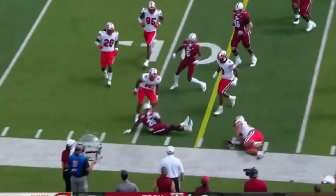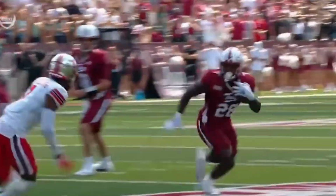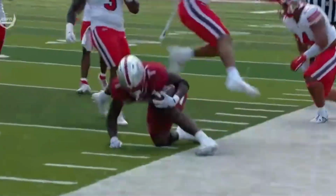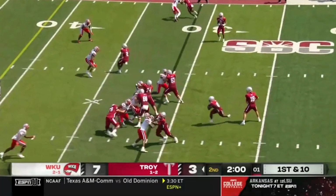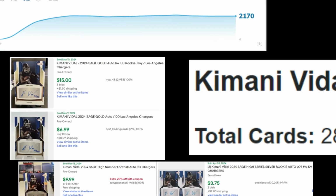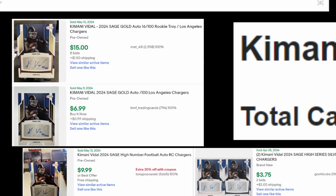J.K. Dobbins is coming off of several massive lower body injuries, and we don't know if he'll ever get healthy again in his career. And the running back room is a young man's game. So as a result, you can see dynasty value for Kamani Vidal has up 2,170 lifetime points in the past 6 months. He's got a total of 284 different cards, but I'll tell you guys, the majority of those are coming out of 2024 Sage here.